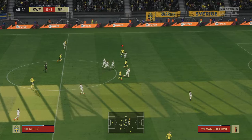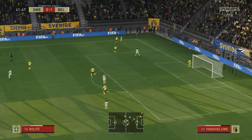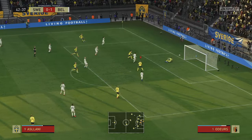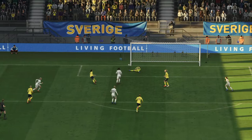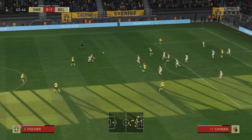Stina Blackstenius. Promising sequence, but they took care of the situation defensively. Over the touchline for a throw-in. Crossing possibilities. Can they square the game? And the keeper more than equal to the task. Well, just listen to the crowd. They know this is a big chance to equalise. Can someone get on the end of this? And a no-nonsense clearance. And a really single-minded piece of defending to make sure nothing untoward happened.